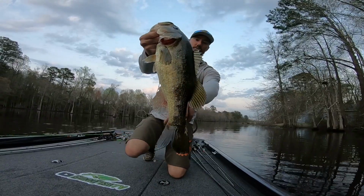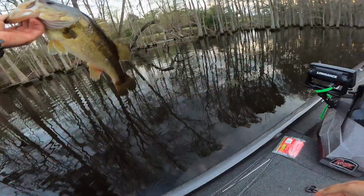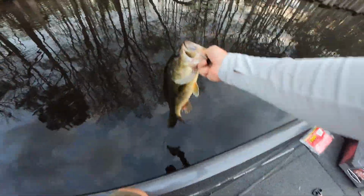Look at that bottom fin. Look at where it's been up there spawning. Good deal. We're gonna let it go. And probably gonna call it a day on that one. Nice. Thanks for biting, bud.